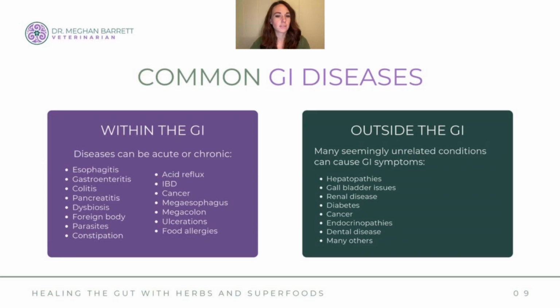So they are often categorized in terms of whether the GI disease is within the GI itself or if it's outside of the GI, as in different organ systems. Diseases that can be within the GI are typically either acute or chronic. These can include all of these things in the list here. Anything that ends in itis means inflammation of. So when we're talking about esophagitis, that's inflammation of the swallowing tube, the esophagus. Gastroenteritis is inflammation of the stomach or the intestines. Colitis is inflammation of the colon or the large intestine. Pancreatitis, inflammation of the pancreas.